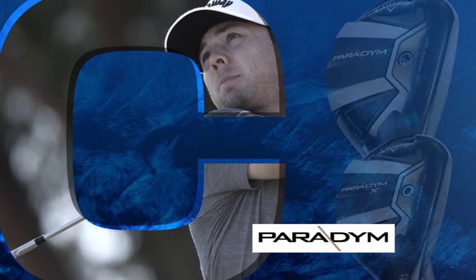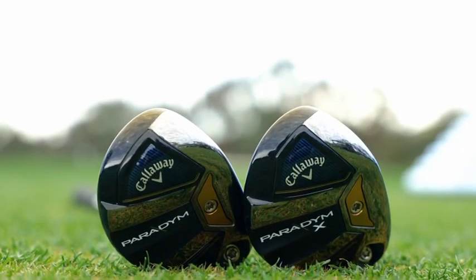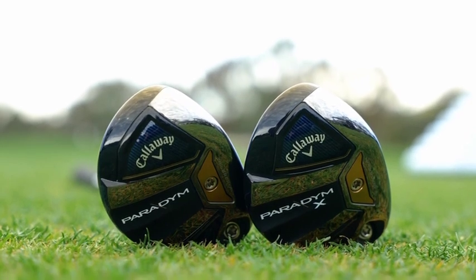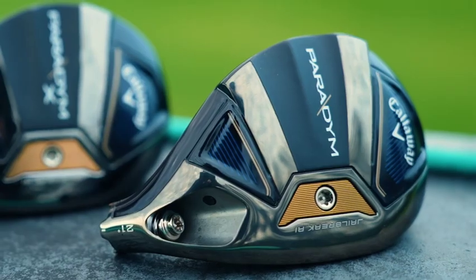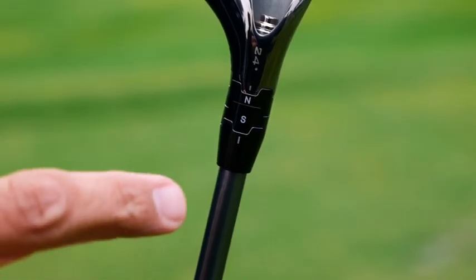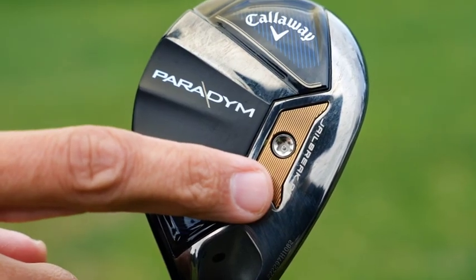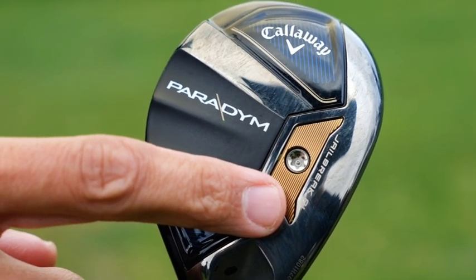So 2 great hybrids this year, Paradigm, Paradigm X, great matchup with the irons, as well as a great matchup to tie in the fairway woods. Some of the same similar technology. We got the Batwing technology in the toe area. We also have the adjustable hosel for the hybrids, so really get you dialed in. Tungsten cartridge in the sole. This really helps with speed and forgiveness.